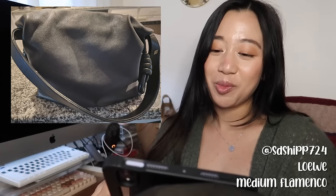Now I want to add it in black, gray for sure, and I definitely want to get a color. They had this one light blue one that I thought was really pretty, but I actually really want to add it in black. Definitely Jenny converted me, just because I feel like it'd be such a nice go-to. But I love that she got the OG original flamenco. Maybe not the original, but the second original.